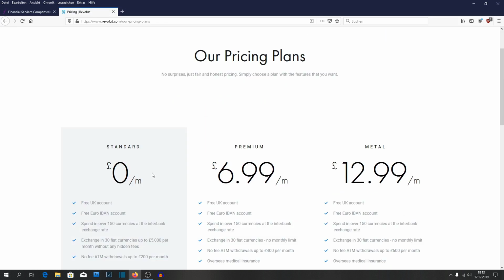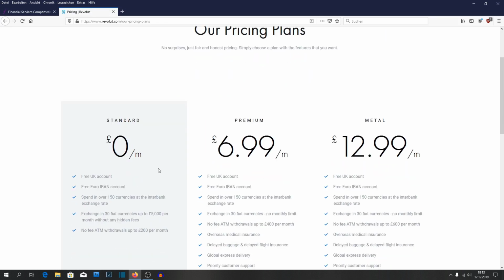The standard is free of charge. I love it. It's good for traveling. You don't have to have any worries spending your money abroad. You get a free Euro IBAN account. You can spend it in 150 currencies, as you can see up here. And you get free ATM cash withdrawal of up to 200 quid per month.